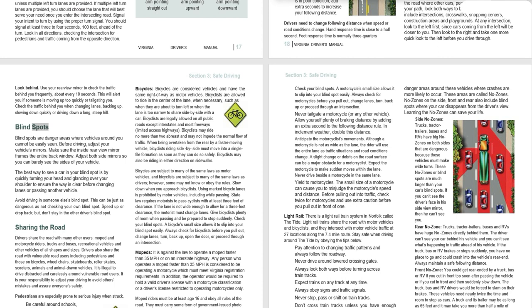Blind spots. Blind spots are danger areas where vehicles around you cannot be easily seen. Before driving, adjust your vehicle's mirrors. Make sure the inside rear view mirror frames the entire back window. Adjust both side mirrors so you can barely see the sides of your vehicle. The best way to see a car in your blind spot is by quickly turning your head and glancing over your shoulder to ensure the way is clear before changing lanes or passing another vehicle.